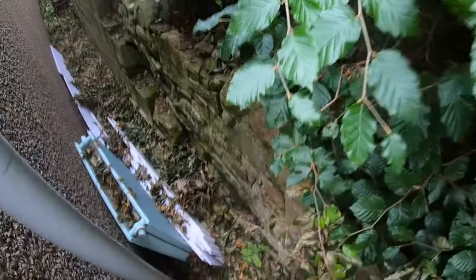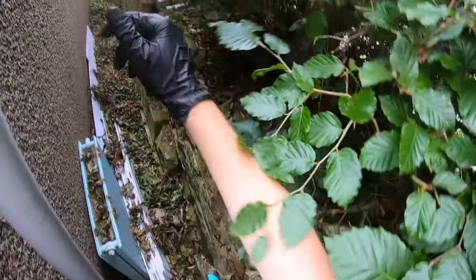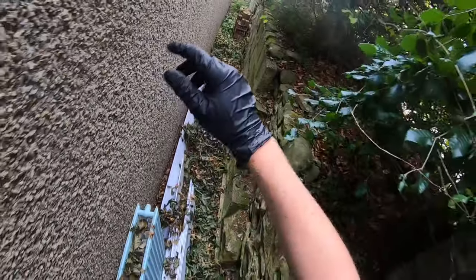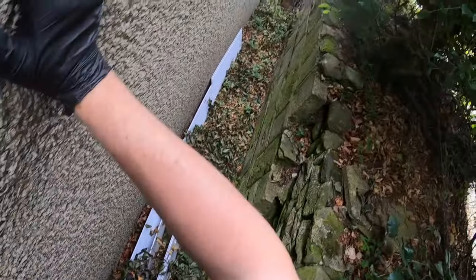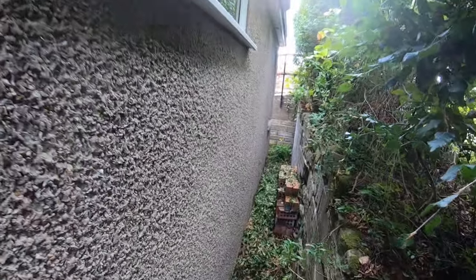This next bit is rather entertaining. I've got two windows down there to do, so I'll squeeze through the Jumanji jungle. Previously on Bear Grylls. How to tackle this window with nothing but my wits and a shoelace.